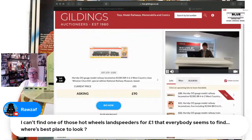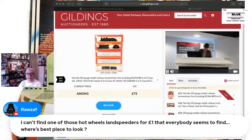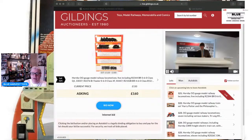75, 85. You can't find one of those Hot Wheels land speeders. I got mine at B&M. I don't know how it got there. I look every time I go in now. That's the only one I've ever seen, and I'm glad I picked it up. Best place to look. Like I say, just keep looking whenever you can find your Hot Wheels. But B&M is where I found mine. It's not like I went looking through for it. It was just there. I don't usually look through the Hot Wheels cars. I just noticed it.